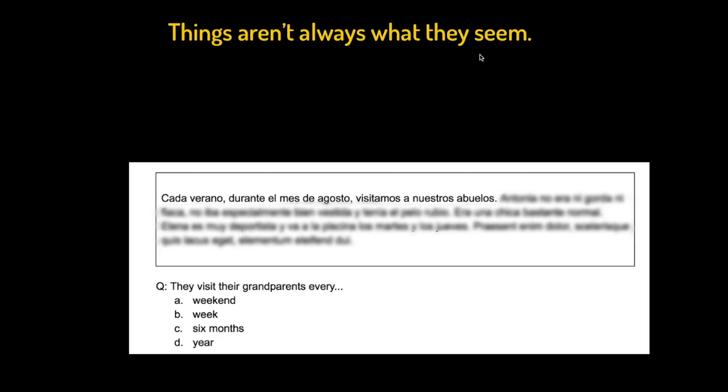Sometimes in the exam, things are not what they seem because they use distractors. Distractors are things that try and trick us into answering the wrong thing. And this especially happens in multiple choice questions. So questions where I've got a choice of 3 or 4 different possible answers. This happens especially if I'm expecting to find exactly the word that it says in the options or the direct translation of one of the options.